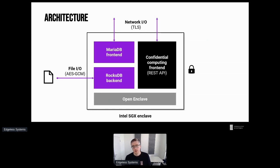And then there is another component that we developed from scratch, and that is the confidential computing specific front end. This front end essentially implements a REST API that provides all the confidential computing specific functionality to the outside world. And this can also be talked to over attested TLS. So attested TLS means that you use a TLS connection in which the certificate of the server is attested through Intel SGX. And this is what we did in the demo with the edb.pem.